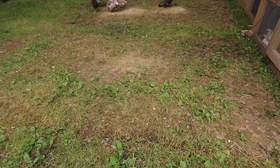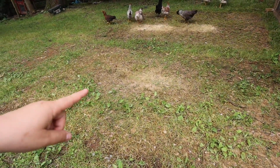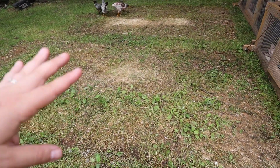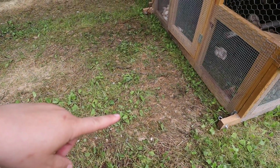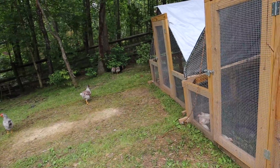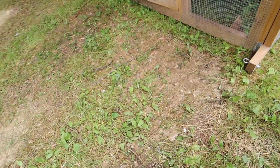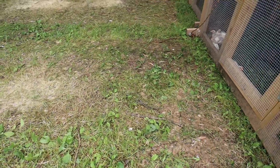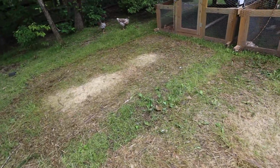Alright, so here's where they were. They were here a little bit longer than they should have been, about a day and a half. This side is the Cornish cross. That side is McMurray's Big Red Rangers. Look at the difference, because over here, it's just poop for days. It's crazy. But over here, there is not nearly as much poop. I'm not even sure if you can see that.